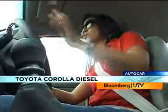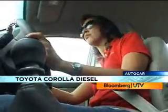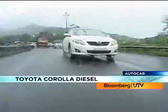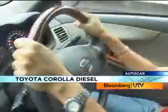Now, this is typically the place where you are in city traffic. You keep falling below that 2000 RPM mark and you realize that you really have to work the gears to get this moving. You can't just put your foot down and go. After 2000 RPM, there's a nice spike in power and you finally feel like this engine is breathing.